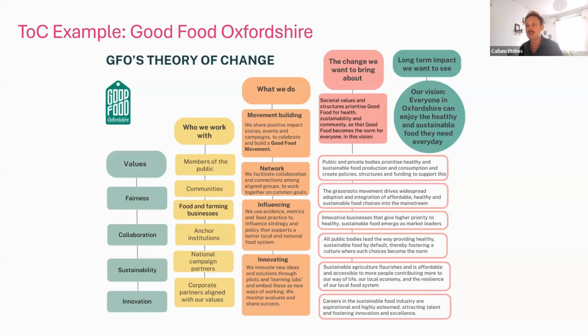So that's a theory of change then. As I say, please, if you haven't got one, I really recommend going away and doing it. It really can add a lot of clarity to your work, but also provides a really strong foundation to being able to apply this to the work of food partnerships, and being able to address some of the problems that we're going to be talking about in the next section.